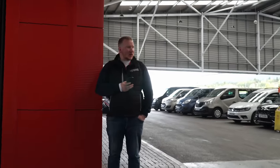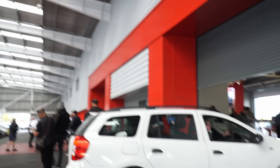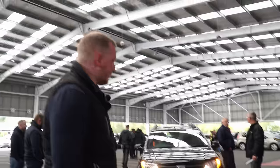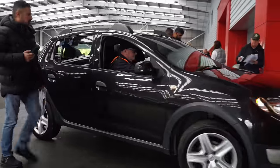I got that one completely wrong, didn't I? I must have misremembered the figures. That may be the worst Dacia I've ever seen in my life. I wonder what the story with this black one is, because that looks... I must have discounted this already. 52,000 miles, no service history.